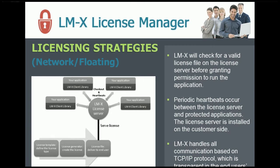For network licenses, as I've mentioned before, you have your license server, which is a software component. It runs on the end user's network. End users install the license server and use it together with the license file. Your application connects to the license server through our library, and basically they are able to use the license.